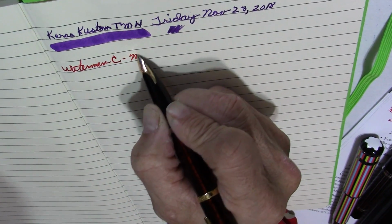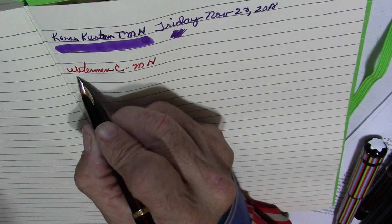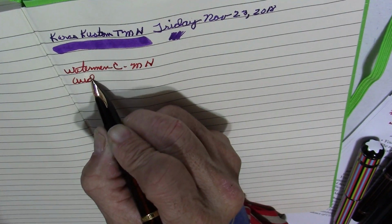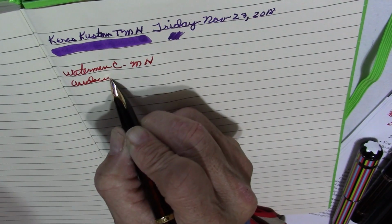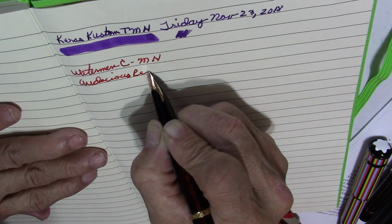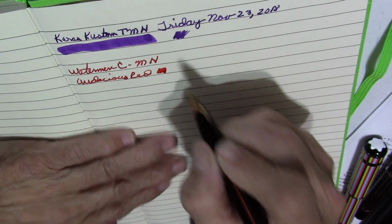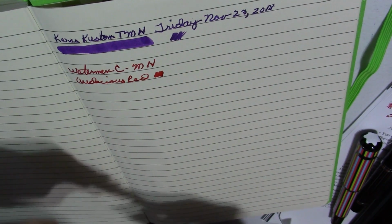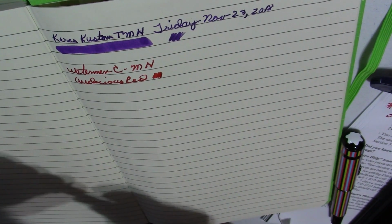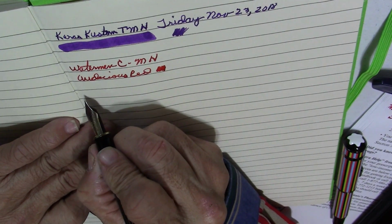Green with a medium nib. Red in it, yeah. And then I'll do a squashy in a minute. Maybe. All right, here we go with Pelican.